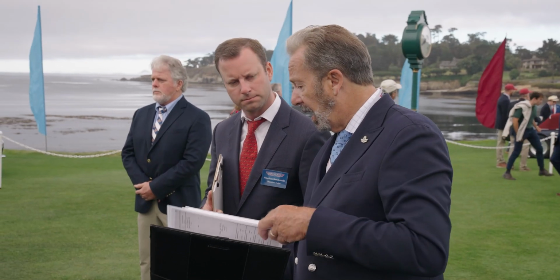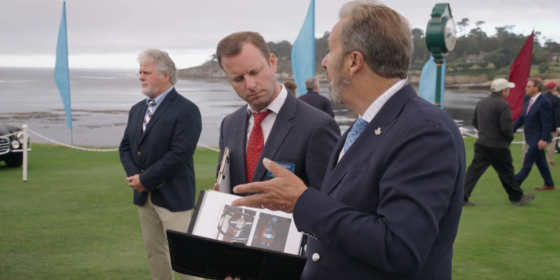And in period is defined by 10 years after the vehicle is built. Anything done when the car was 1 year, 2 years, 3 years old, if you've got the documentation, it'll be accepted as original. And that's something that a lot of people don't know.